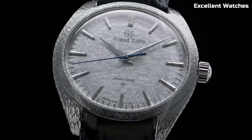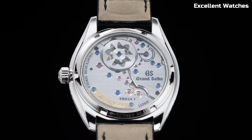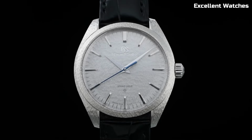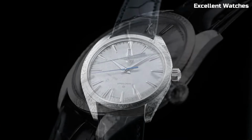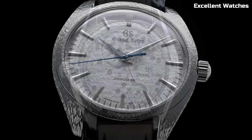The 40.2 platinum case exudes understated elegance, while the deep blue dial is a nod to the pristine lakes of the Shinshu region. With a power reserve of approximately 120 hours, it's not just a timepiece, it's a symbol of Grand Seiko's commitment to perfection, making it a prized possession for discerning collectors and watch connoisseurs.